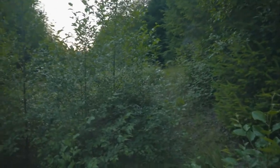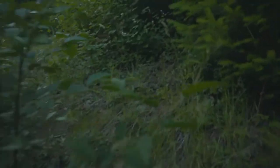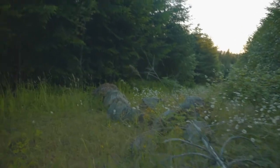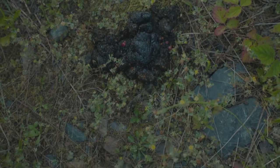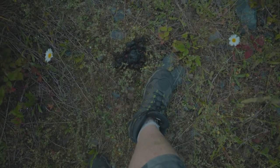Coyote poop. This is right where we saw that fresh bear poop. It's right on the other side of this hill. On the way up, we obviously caught a bear doing his duty. It's pretty fresh right there. Looks like he got some good huckleberries. Yeah, he did.